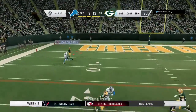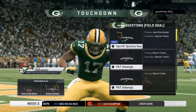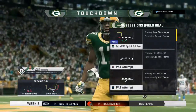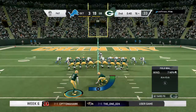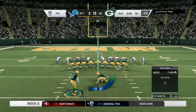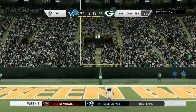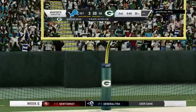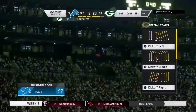Rodgers going to throw again. Got a man open. It's Adams. Touchdown, Green Bay. Davante Adams. His 6th touchdown of the season. And the Packers are able to stretch that lead out further. Extra point up and good by Crosby. And that'll make this a 3-score game now. The lead moves to 17.